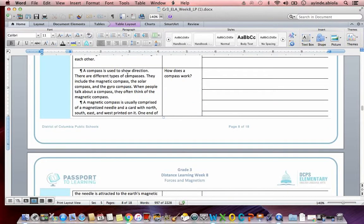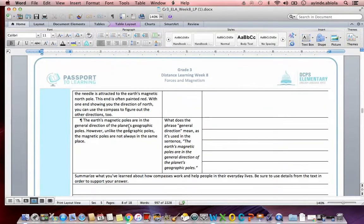A compass is used to show direction. There are different types of compasses. They include the magnetic compass, the solar compass, and the gyro compass. When people talk about compass, they often think of the magnetic compass. A magnetic compass is usually comprised of a magnetized needle and a card with north, south, east, and west printed on it. One end of the needle is attracted to the Earth's magnetic north pole. This end is often painted red. With one end showing you the direction of north, you can use the compass to figure out the other directions too.